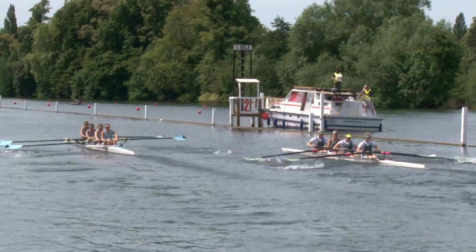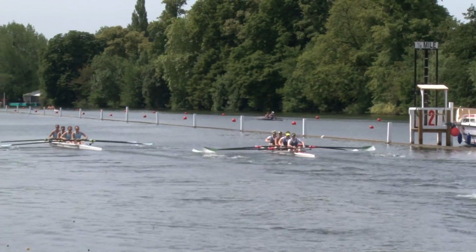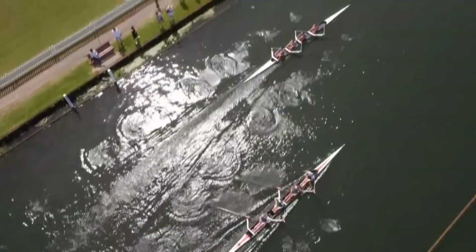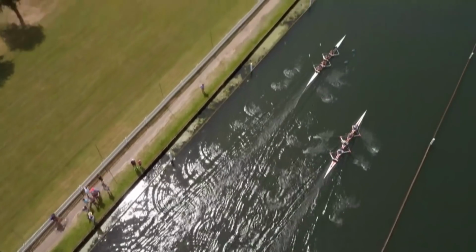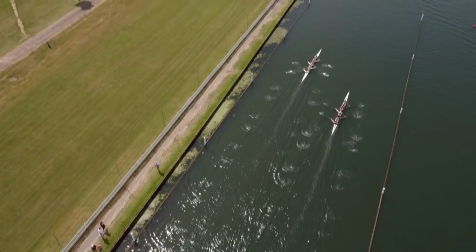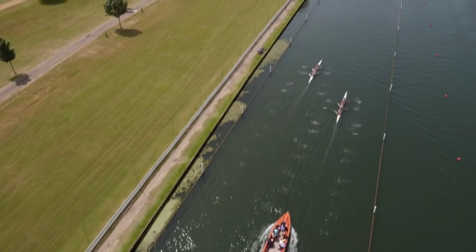And it looks like they've lengthened out to come through the Temple Meadows here. Looking very nice and strong. Yeah, Edinburgh not messing about. Quarter mile mark. Just see Exeter's bow pointing in somewhat the wrong direction, but Edinburgh with about a length at the quarter mile, which is an impressive start for them, opening 50 strokes. They've established a pretty good lead. Very good lead, especially from that start as well.